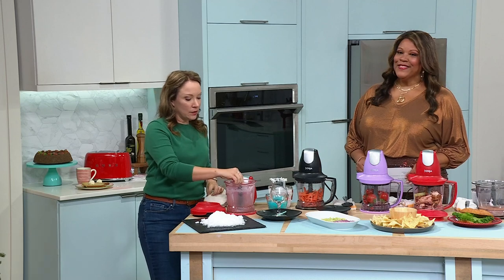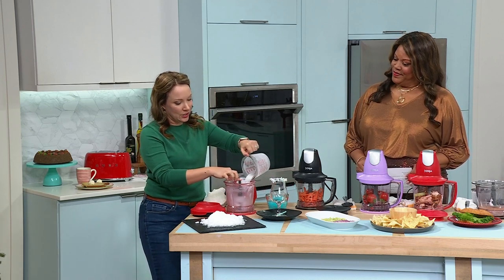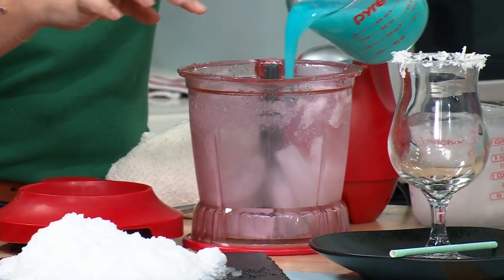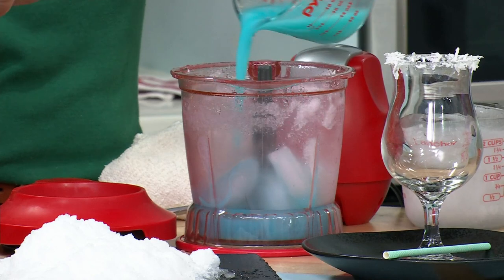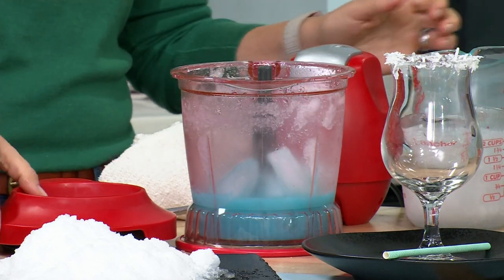And so let's make a sort of a margarita. We've got a little Jack Frost cocktail here. So I'm gonna add my ice here to the blender. And then we've got a little mix of blue curacao with a little coconut juice or coconut milk, and also a little bit of pineapple. So it's essentially like a winter piña colada, right?